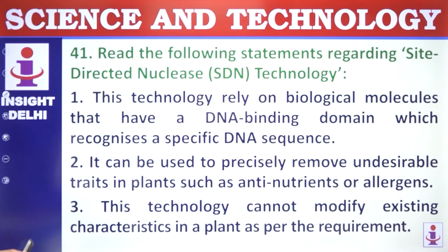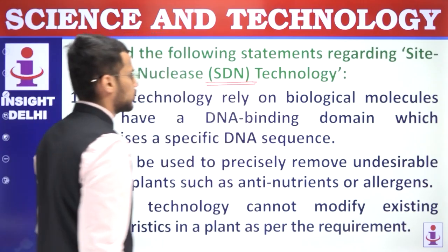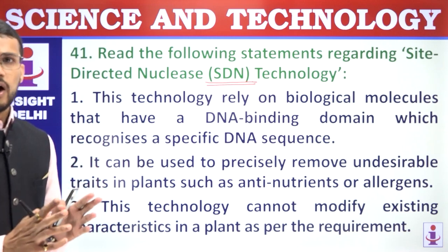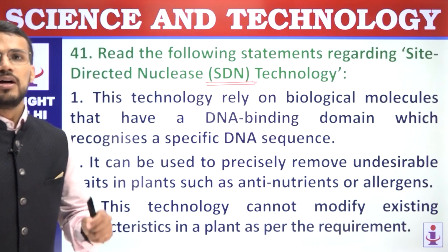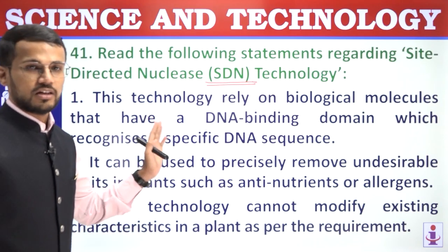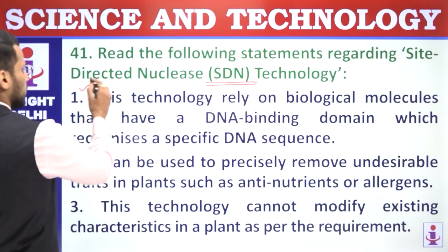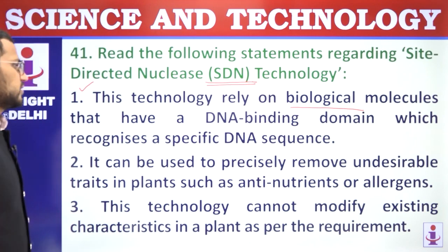41. Read the following statements regarding site-directed nuclease technology. As the name suggests, site-directed nuclease technology uses various kinds of nuclease for ensuring that there is a cut on DNA at a proper predetermined site, as a result of which there is high precision in the genetic edits. First statement. This technology relies on biological molecules that have a DNA binding domain which recognizes a specific DNA sequence. Fine. So first statement is a correct statement.